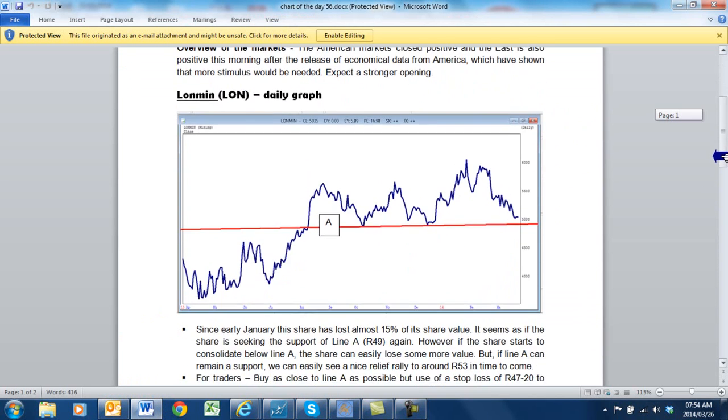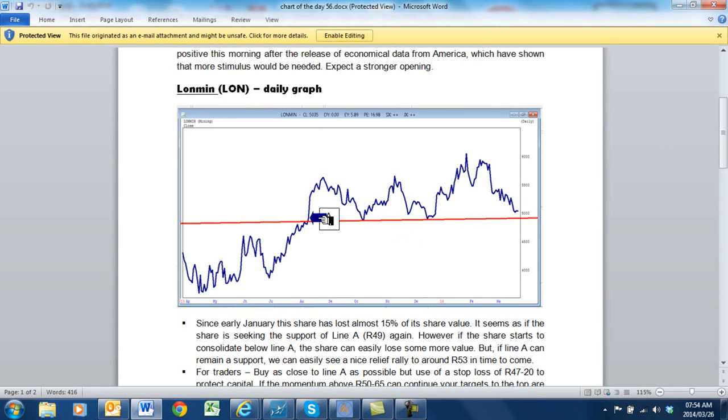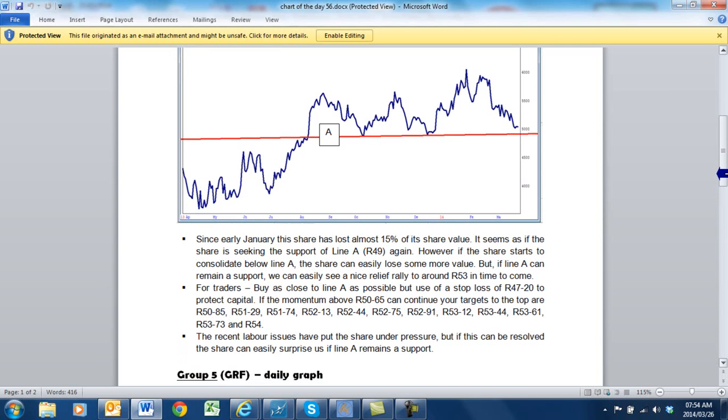Looking at Lonmin, the blue line is the share price. Line A is a very important level of 49 Rand to track very closely. Historically, every time the share came to this level of 49 Rand plus minus, it bounced. Look at this, bounced. There could be expectation of this share bouncing upwards again, and the relief rally could be happening to plus minus 54 Rand.